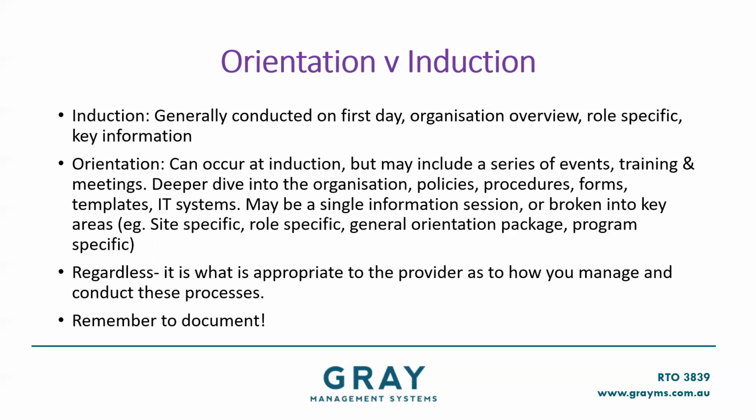And then moving on to orientation, this can also occur at induction if you're a smaller provider and there might not be too much more that you need to explain to people. But it also could be an ongoing process. For larger organisations, we often see there might actually be a day of orientation. It might be split up over several days, over several weeks, to ensure that people are up to speed and know what they need to know to be able to do their jobs confidently. So again, that's really more of a deeper dive into the organisation, key policies and procedures, more information around that, forms, templates that are expected to be used, maybe some training in relation to the relevant IT systems.